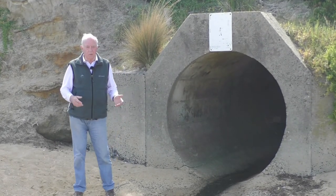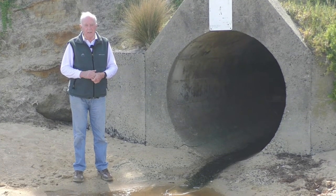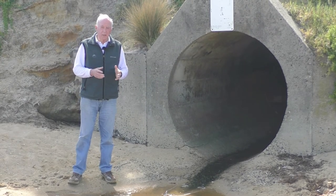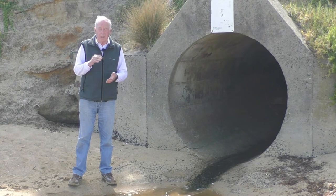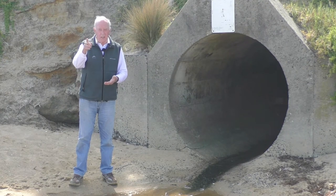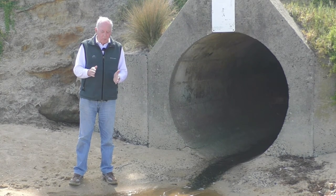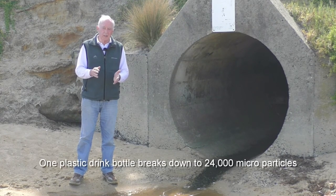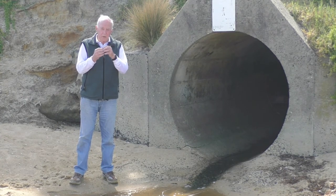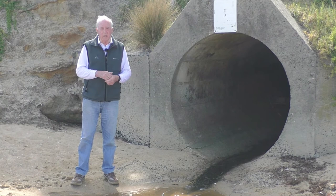So we have some general rules. After heavy rain, no one swims or snorkels here for 24 hours to give it a chance to break down. But it's more serious than 24 hours because one of the things that comes down regularly are plastic, say, Coke bottles or lemonade bottles or something like that. Now, each plastic Coke bottle of about that size breaks down out there under the effect of sunlight and the salt in the water and the other chemicals, and it winds up being 24,000 microparticles. And because of the nature of plastics, each one of those becomes progressively more toxic as it sinks down. And ultimately, it sits in the bottom of the bay where we can't get it out.